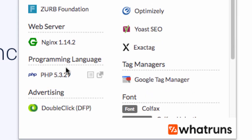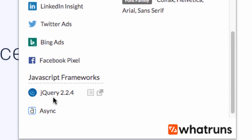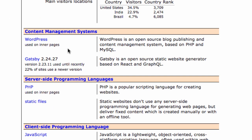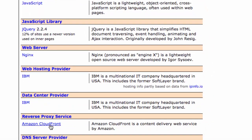Now look as we go down. Okay, we've got more advertising stuff, more and more advertising. Then we've got jQuery in there, right? Again, a little bit outdated, little bit of a strange choice, but fair enough. They're using WordPress, right? And then it says Gatsby, and it's based on React and GraphQL. And I think that that's your explanation right there. And I also saw something about Amazon CloudFront down here. Do you see that? Amazon CloudFront.